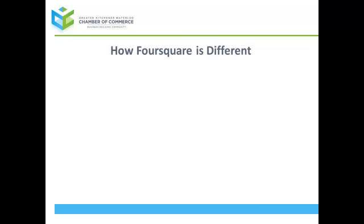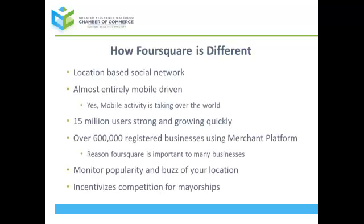What makes Foursquare really different is that it is a location-based social network, which we've never seen before. It is almost entirely mobile driven in that you have to have the app on your smartphone to start checking in in a fairly quick and efficient manner. It is kind of cumbersome if you pull your laptop out and go to the browser and then have to check in that way.